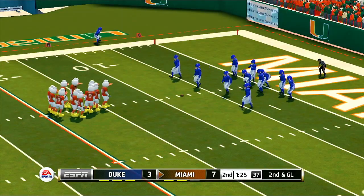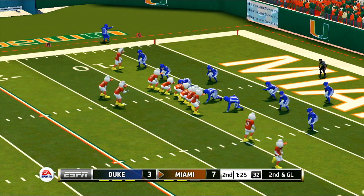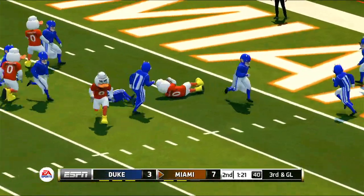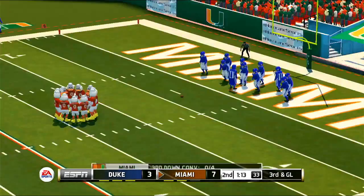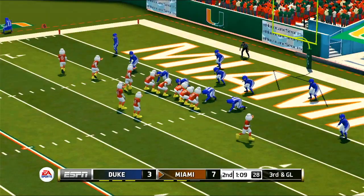The Hurricanes will use their first timeout of the half. Miami is up four. Scrambling around. Slides down. Picks up five on the scramble. If they can get it in here, it'd make it a two-score game. It's third and goal.